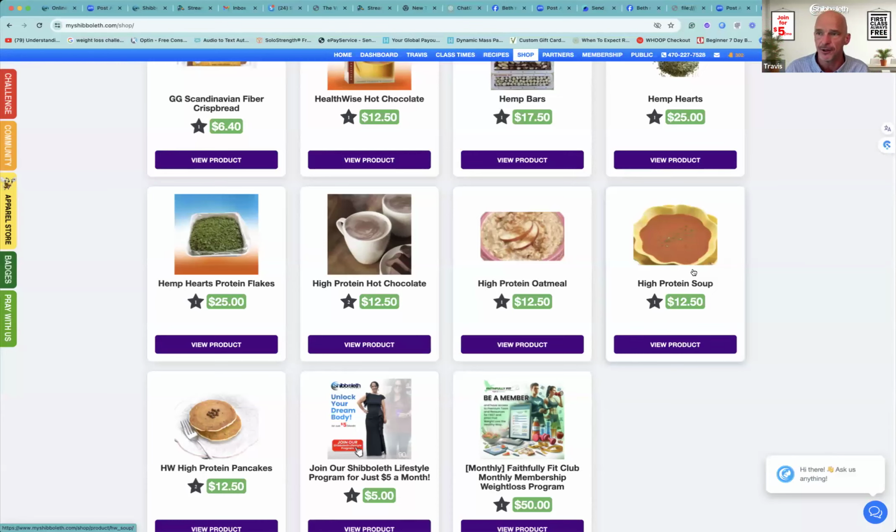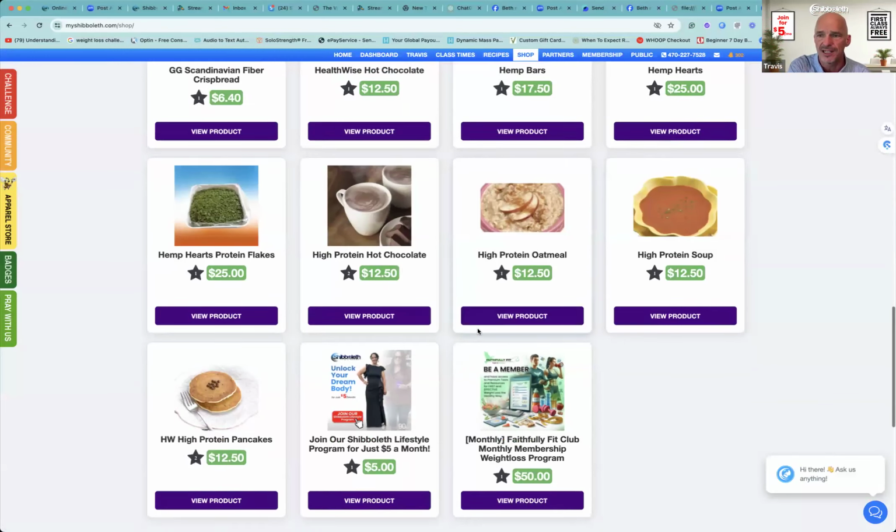I love this soup. Muscle preservation, keeps things light. I feel good all day. And there's so many ways to use Health-Wise high protein soup. Load up on it. I like the beef and noodle and the chicken noodle.